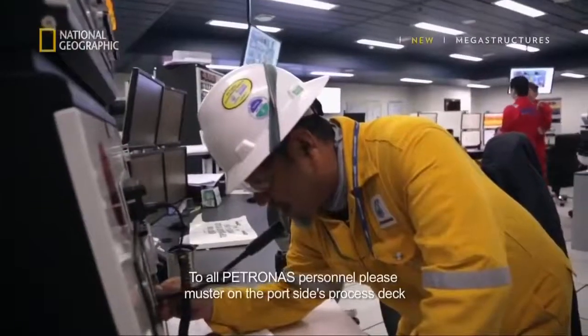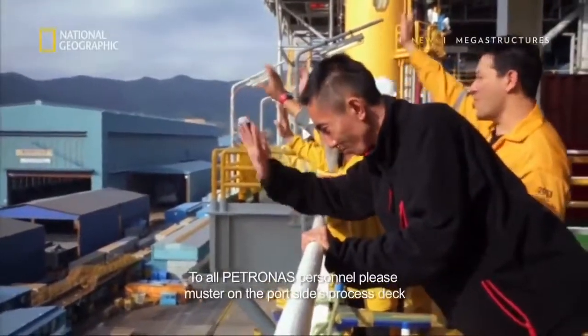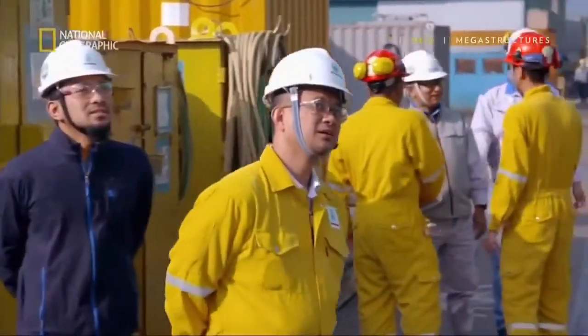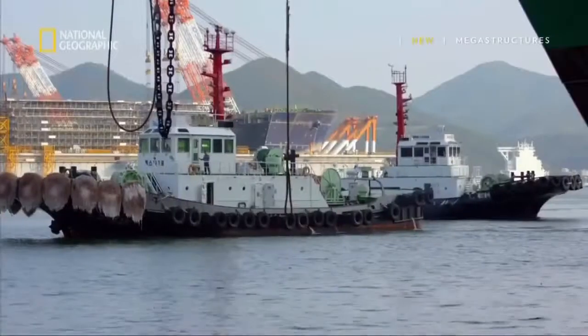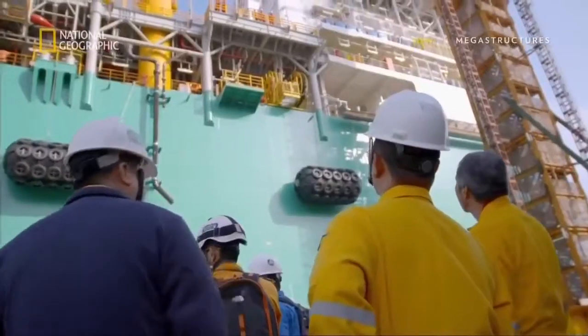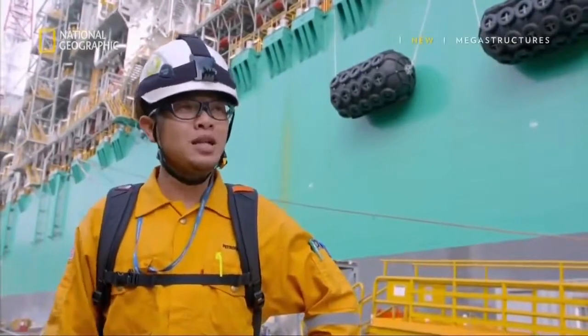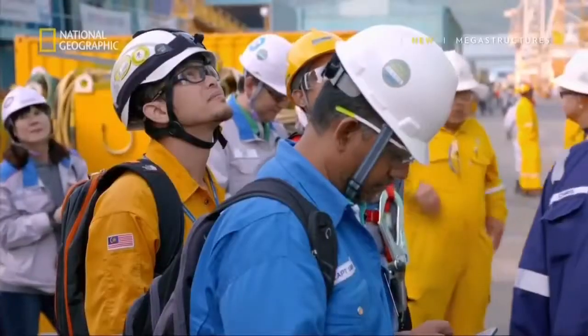All Petronas personnel, please muster on the port side, process that, and give our final reply. Once she unberths, there is no turning back. It's a big day for us, for the project team, for the operation team as well. So today is a moment of truth. We're going to start our voyage.